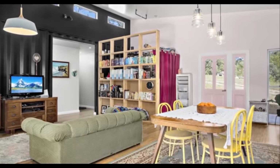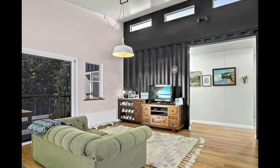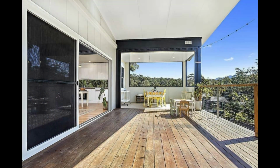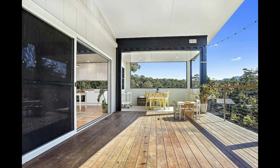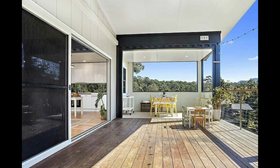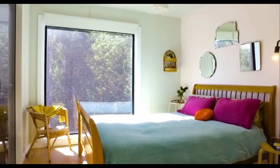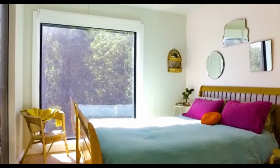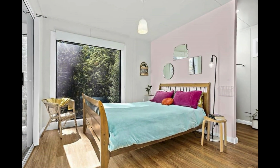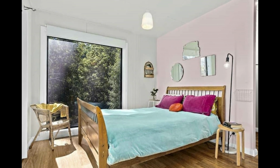The high ceiling and a row of clerestory windows in the living area allow for maximum daylighting and good airflow for natural ventilation. From the living room, sliding glass doors open onto the covered deck, perfect for outdoor living and beautiful panoramic views. Off the living space is a serene master bedroom fitted with a comfy double bed. The bedroom has big glass windows and bedside lights which create a clear view of the outdoors with sliding glass doors that open directly onto the deck.